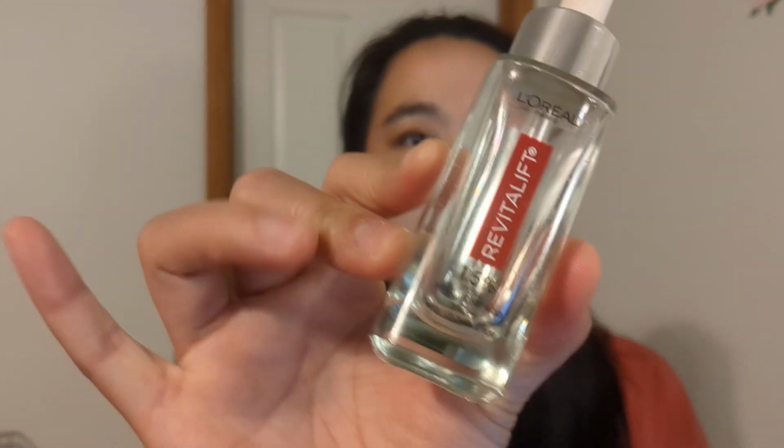Let's see what else here. Ooh, this is pretty exciting. I did finish up my serum. This is a L'Oreal Revitalift one. I picked it up on sale for like $2. I had like stacked coupons and everything.